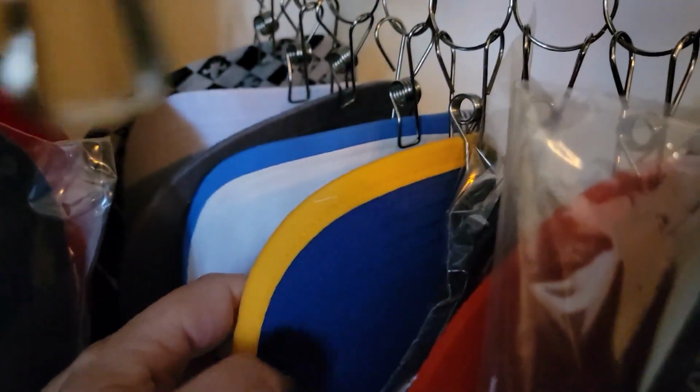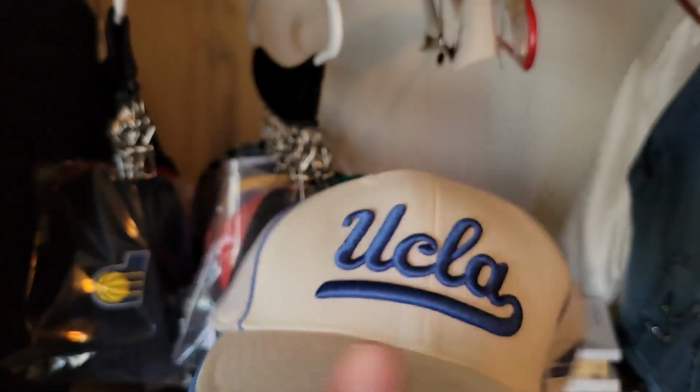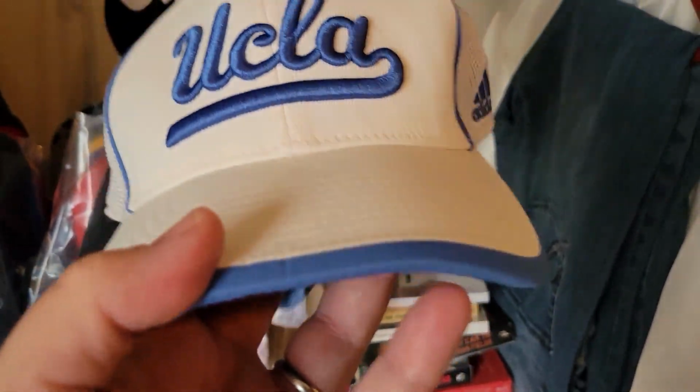My next sale is in here. I moved most of my hats in here for easier. Okay, it's dinner time, I better hurry up. Grab this right here. So this UCLA cap, I've had it around for quite a while. So I took a best offer of $5. If I make anything, it's only going to be like a buck. But I'm just happy to see it go.